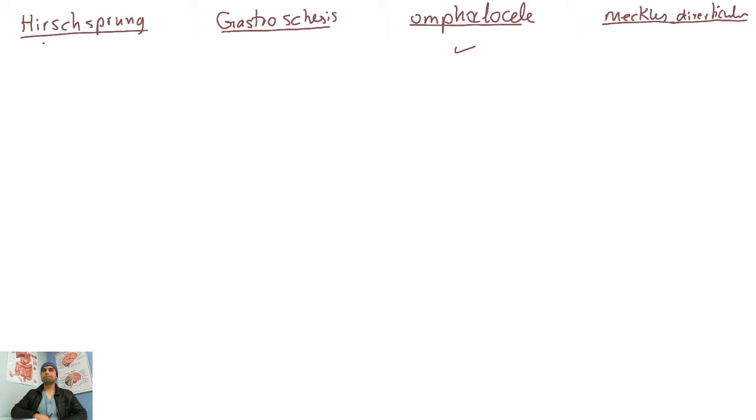For gastroschisis, the underlying cause is an actual muscle defect. And omphalocele is simply failure of abdominal content to return to its normal location. There's no defect anywhere else. Gastroschisis is not covered by skin or anything, so it's bowel. All right, so that's these two. At the end of the day, repair is simple, straightforward, very easy.